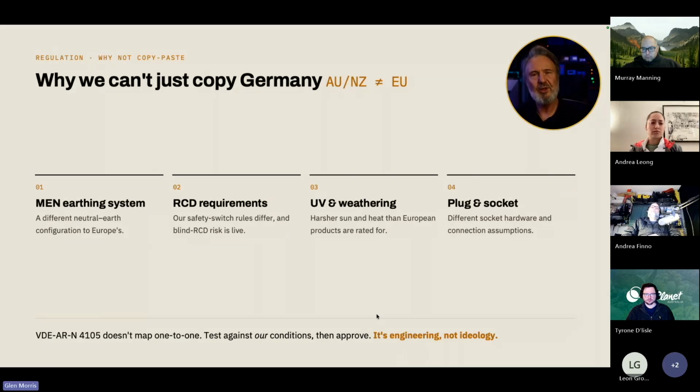Why can't we just copy Germany? I must admit, my first thoughts were, if it's safe in Germany, why can't we do it here? Well, it turns out we have different electrical systems. So we have one called the Multiple Earth Neutral Earthing System in Australia and New Zealand, or MEN for short. And it's not the same as the European one. So for a start, our safety systems are built differently. As mentioned, RCD protection is different, and therefore that blinding issue.